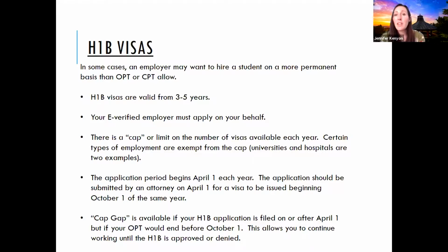There is a cap to the number of H-1B visas that are available every year. That cap has been lowered to a significantly smaller number of visas under the last administration. We have reason to expect that it may go back to a larger number, maybe similar to what we saw under the Obama administration, but we haven't seen that happen yet. So don't count on it, but it is possible that the H-1B cap could go up in the near future. The application period begins on April 1st each year, and it generally closes very quickly.